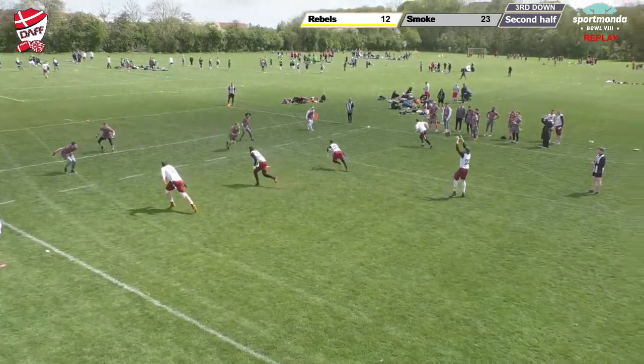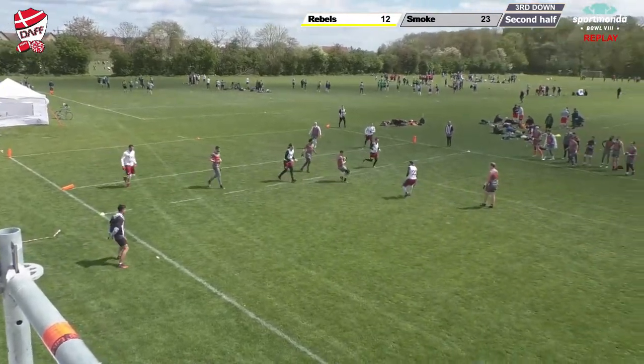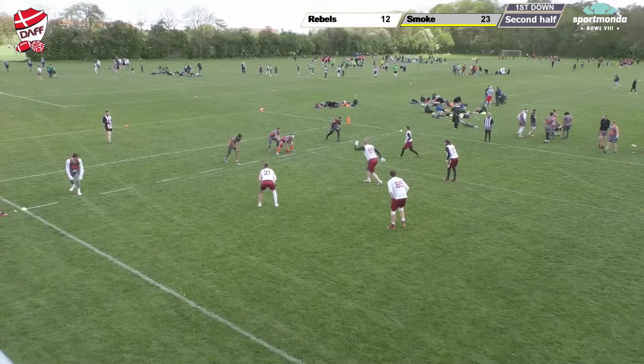Here's the extra point again. The ball is thrown behind the receiver. Now the London Smoke goes back on offense.